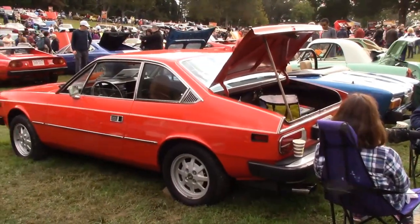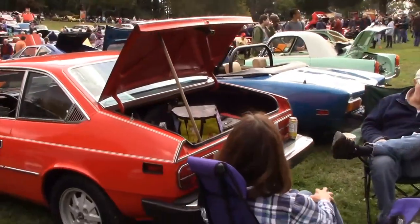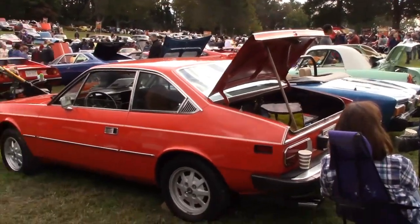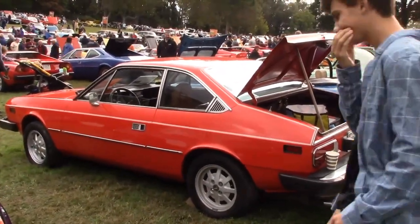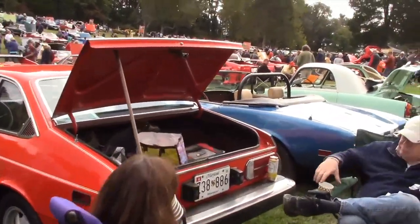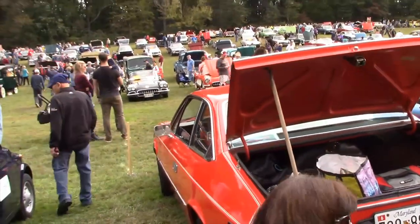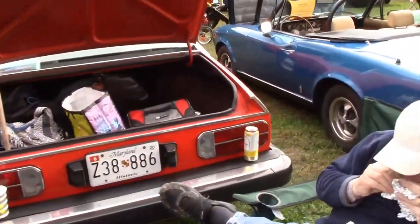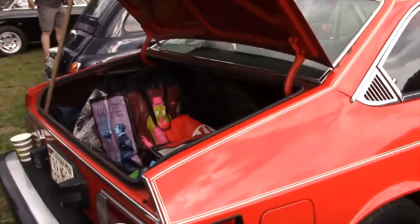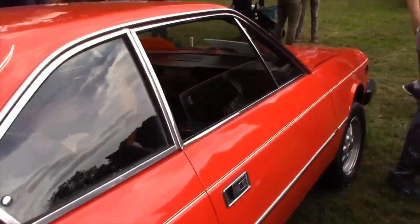And this is a Beta Coupe from what year? 76. So this is fuel injected, not like the later. Oh, this, I mean, that's what I misspoke. This is not fuel injected. They started fuel injection in 1981, and that's the year I had it, fuel injected in 1981. But this one is really, really cool to have carbureted Lancia Beta. And it's also very cool to have one that's not rusted out, because a lot of these just rusted out.